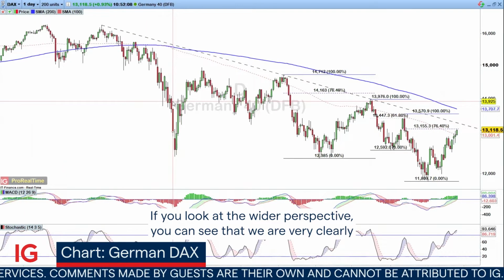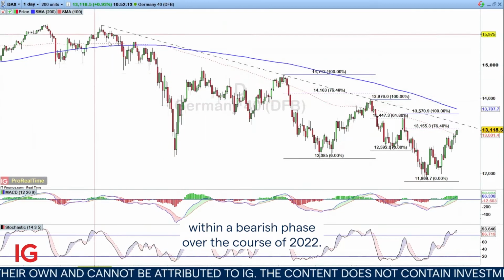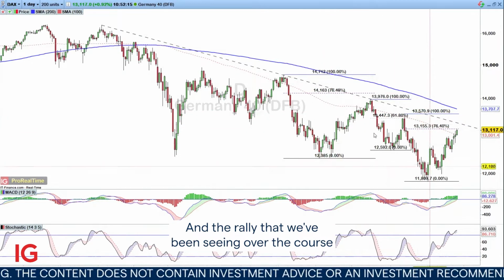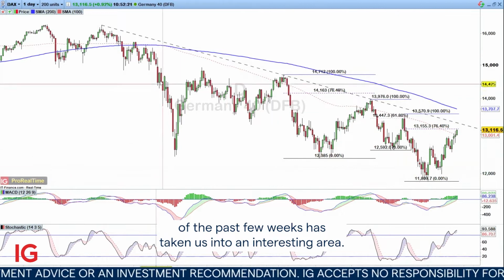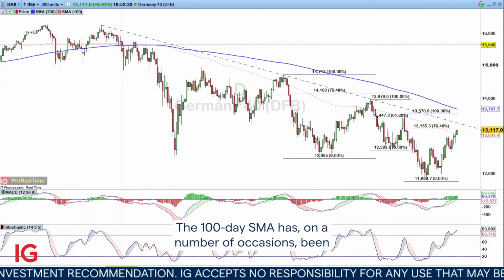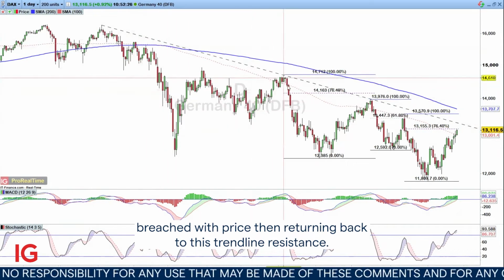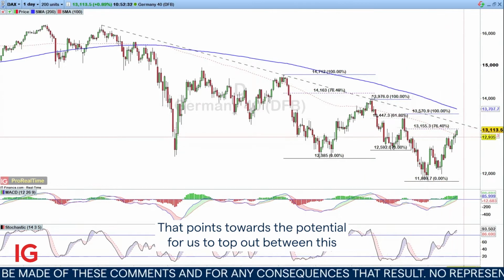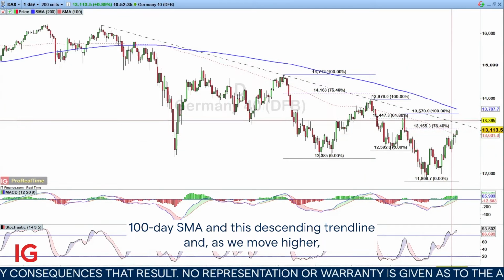If you look at the wider perspective, you can see that we are very clearly within a bearish phase over the course of 2022. And the rally that we've been seeing over the course of the past few weeks has taken us into an interesting area. The 100-day SMA has on a number of occasions been breached, with price then returning back to this trend line resistance. That points towards the potential for us to top out between this 100-day SMA and this descending trend line.